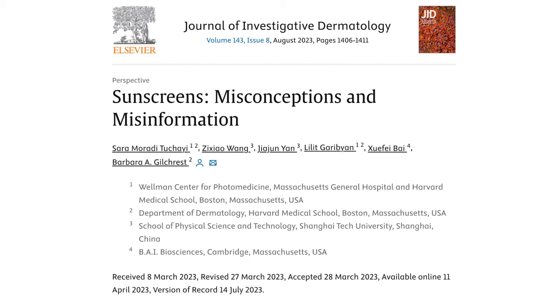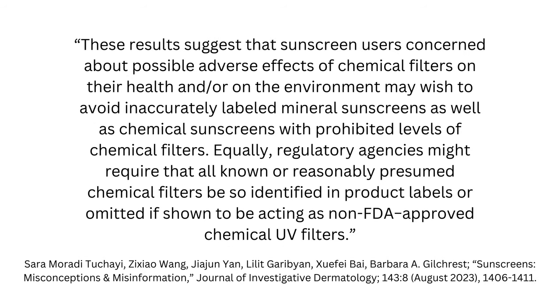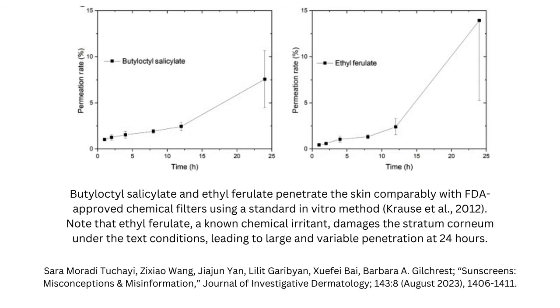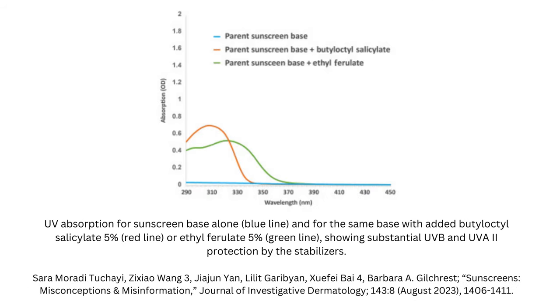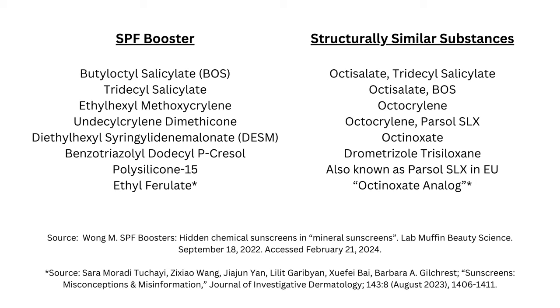This is something that I think we should all be talking about and that should be much more in the open. If you're interested in more details, you can go back and look at my recent video. In that I talk about a study released last summer by some dermatologists at Harvard, where they did experiments and demonstrated that these SPF boosters were acting as chemical sunscreens themselves: they were penetrating the skin, absorbing the UV light, and basically acting exactly the same way as the chemical sunscreens do. And the structure of these is also extremely similar to that of the chemical sunscreens.